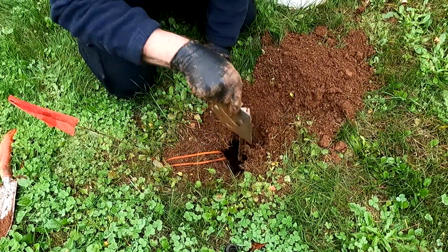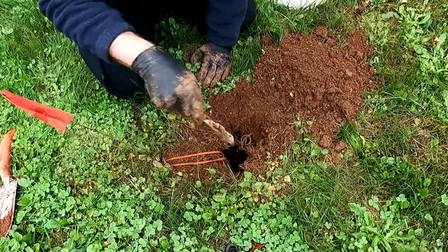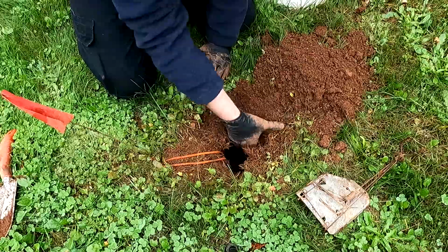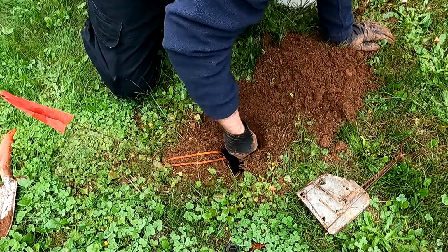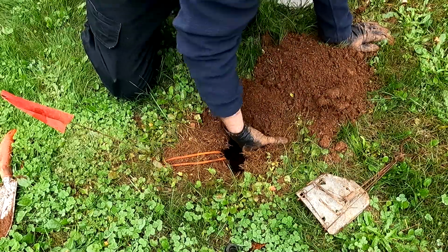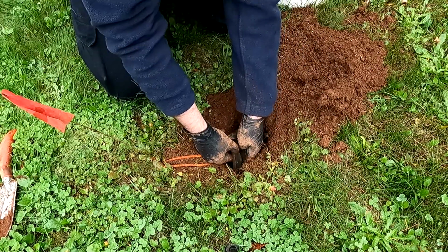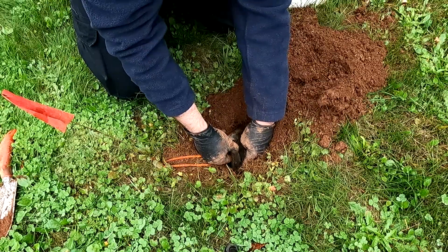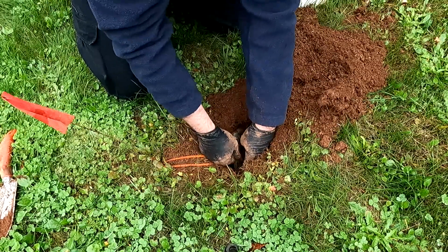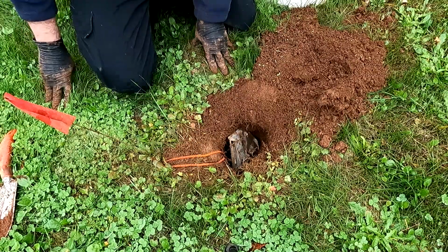Now, ideally, you want the trap to be as horizontal as possible. I don't really have the room for it, so I'm going to widen this tunnel just a little bit without trying to dig it out too much, just to give me a little more space here for this bigger trap. Okay, so I'm just going to make sure I have enough room for the trap to go off. And I think we're good there. So I'm going to leave it like that.